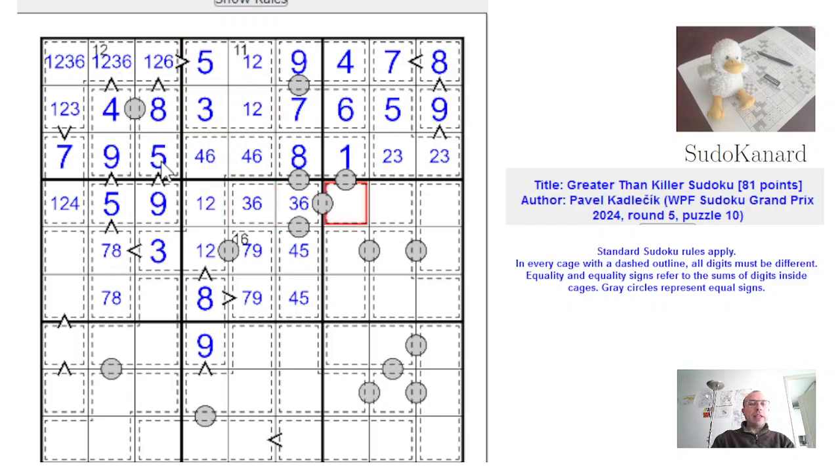All right, so now I'm seeing that on this row, 8 must be inside this cage. The sum is 9, so that's 8 and 1. That's 2, that's 1, that's 4. Sum of 11, this is consistent with the sum of 12 here. And I have the feeling that this inequality sign was not needed. This is 7.